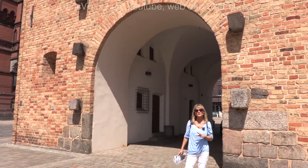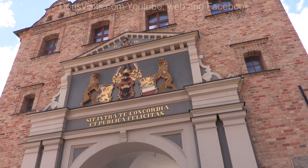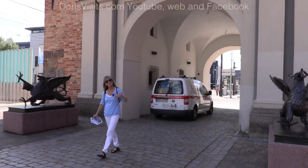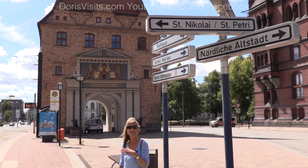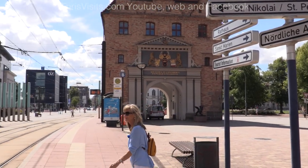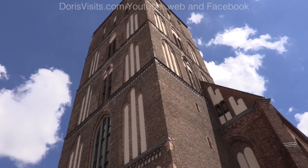So we walk down through the park, past this gorgeous Standerhaus to Steintor Gate. Walk through the gate because it's far more impressive from the inside. So clearly signposted, we walk down to St. Nicholas and St. Peter's Church. This is St. Nicholas's church.